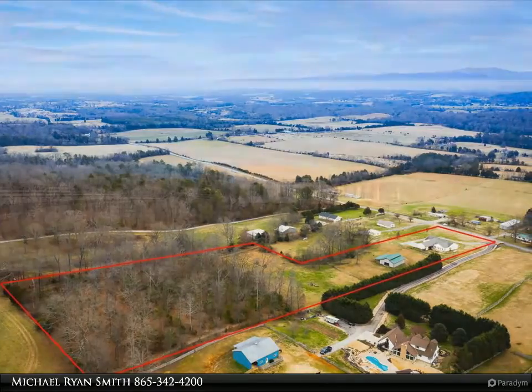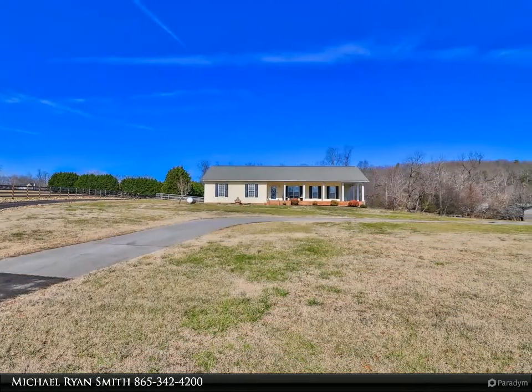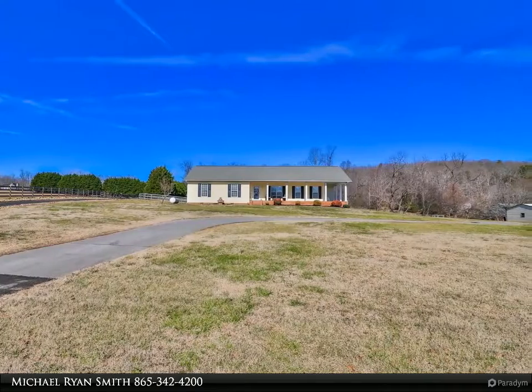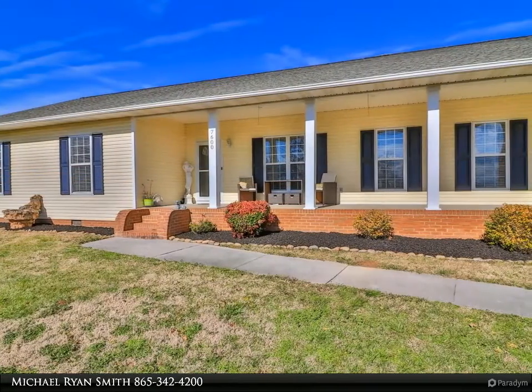Efficiency apartment. Large enough for a king-size bed and dresser. Fenced backyard for the dogs. Bright and airy home you must see. Close to Baker's Creek boat launch and horse trails.